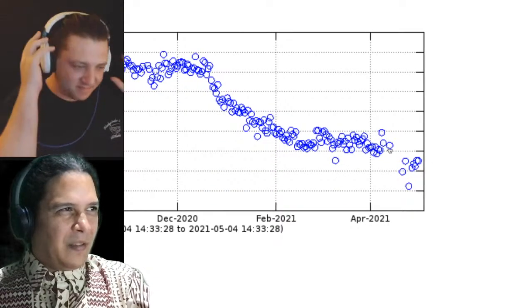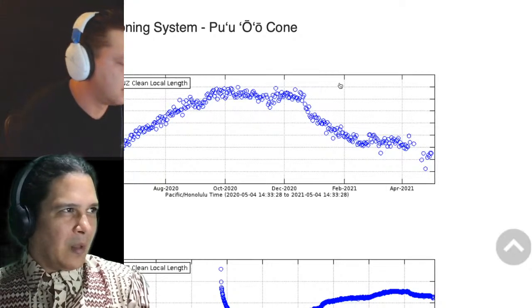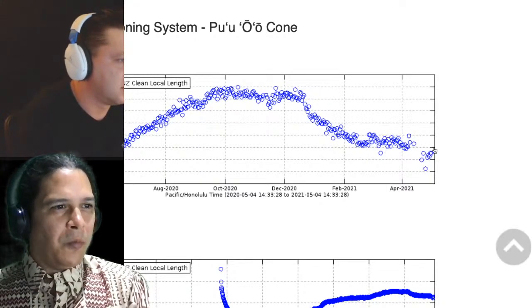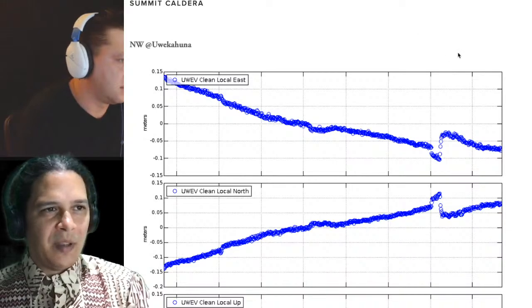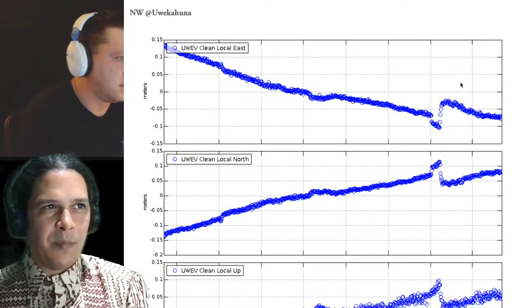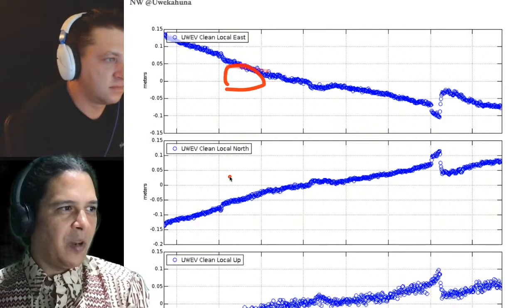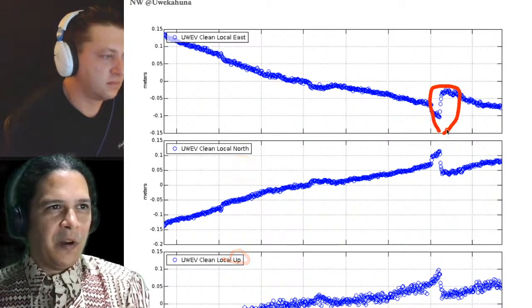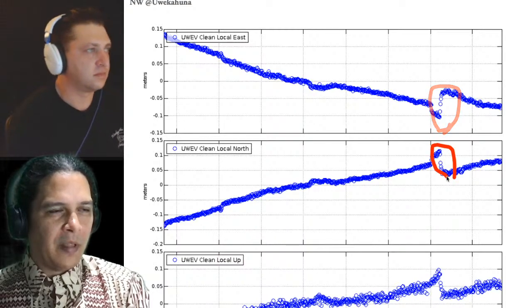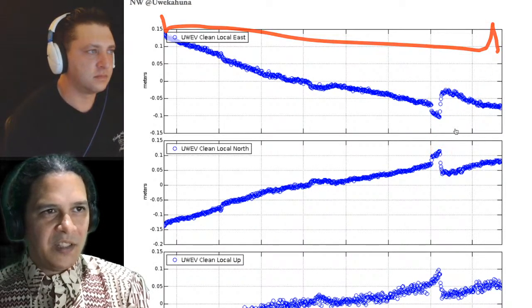So that's the trend from the one line across the East Rift Zone at Pu'u. But let's dig into it a little bit more here, and let's start at the summit at Wikahuna. Now we're looking at these 3 component graphs: east at the top, north in the middle, up at the bottom. And this signal here is our eruption, right? When it happened, this is now a 2-year plot along the x-axis here.